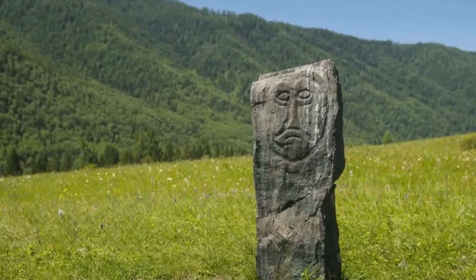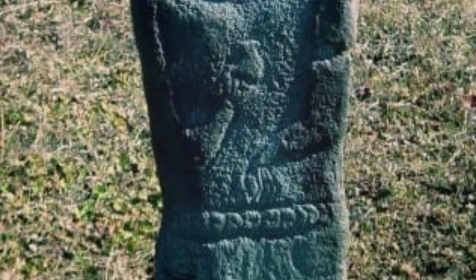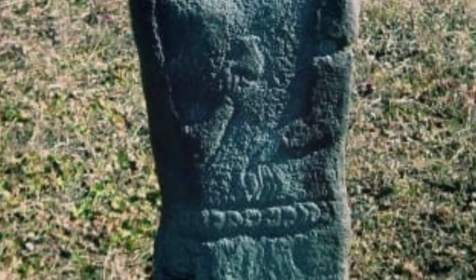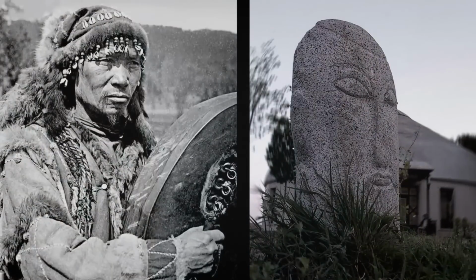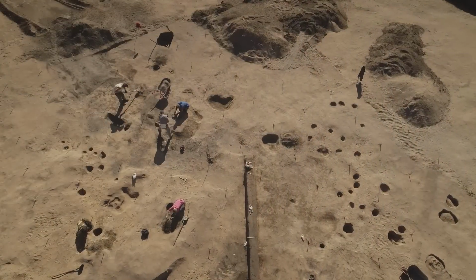Tombstones look like real people. Many have pronounced facial features, clothing, and even jewelry. On the best preserved idols, even belts with typesetting plaques are visible. Their number and material during life determine the status of a person in society.